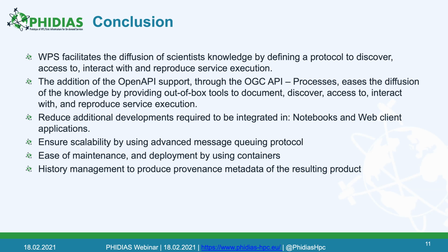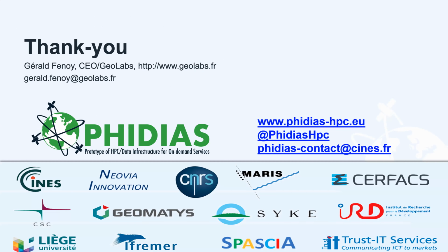Also, by using containerization, we reduce the additional development. Using OpenAPI, we reduce the additional development. As I told you, we have out-of-the-box tools to produce Python code or any web client. So we can reuse this code produced within a Notebook. We ensure scalability by using the Advanced Message Queuing Protocol. We ease maintenance and deployment by using containerization. And history management will be used to produce provenance metadata of the resulting product. This is all for me.